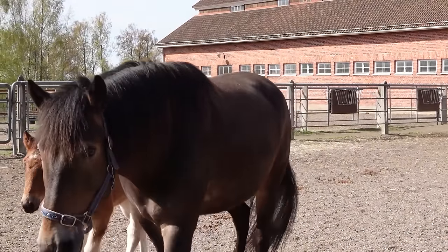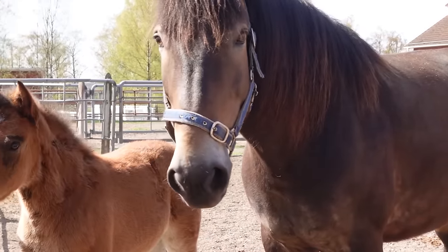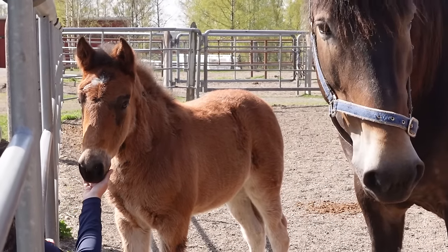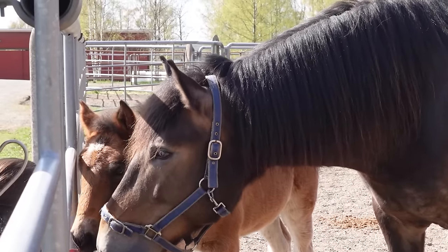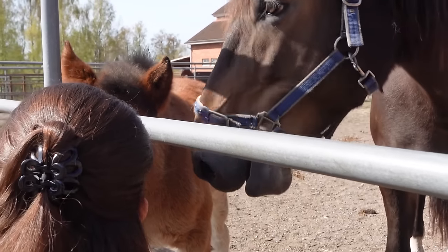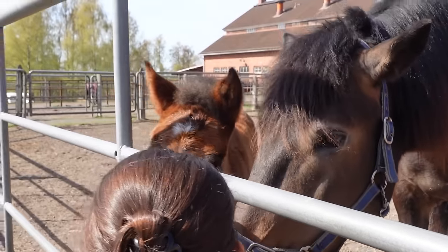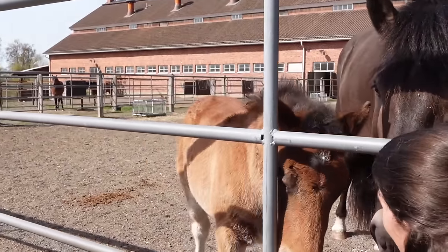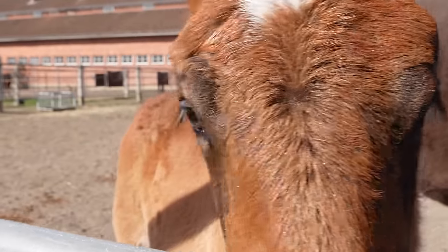You're officially the first Finnish horses I have ever met. Hello. They are so fluffy. They're so cute. Oh, look at you. He has such a broad, he or she, such a broad face already. Well, based on my first impression, the Finn horse is a very friendly breed. Yes, they are.